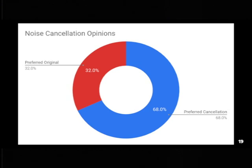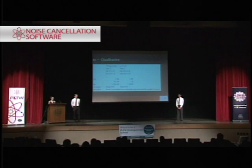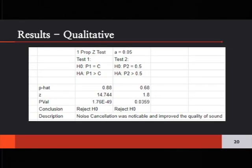So these are the results of our qualitative testing, which were achieved using a statistical test. We found that the noise cancellation software was successful in not only blocking out most of the outside sound, but also in improving the sound quality of music, as if it were used on any regular noise cancellation device. However, the results of our statistical test also found that 15% of the people we surveyed did not enjoy the new noise cancellation software being used, so we would like to work on that in the future.